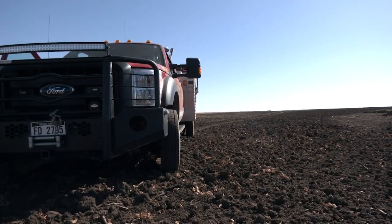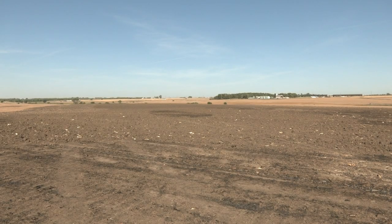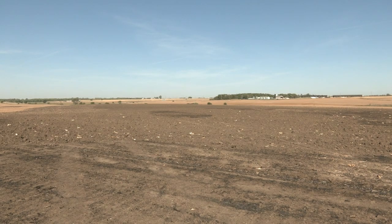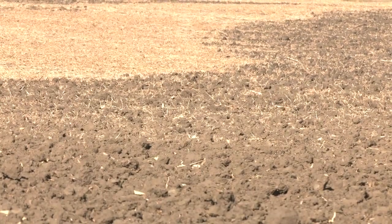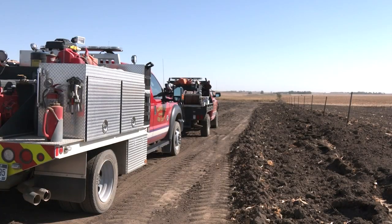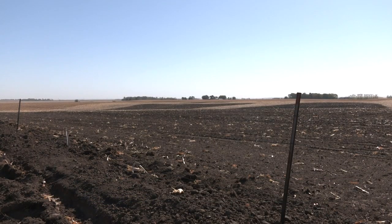What that does is puts the crops underneath the ground so we can stop it from spreading. If the fire does start, definitely have a disc ready to go. That way we can utilize that and have you guys go around and help us knock this down. If farmers are prepared to help stop fires, they can get a head start before the fire departments can get there. With the field fires, we want farmers to help any way they can help us and just get resources coming to the fire as quick as we can.